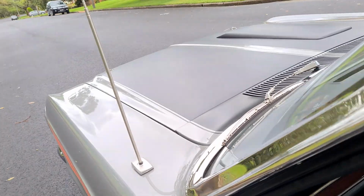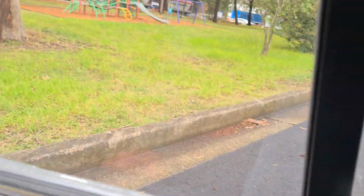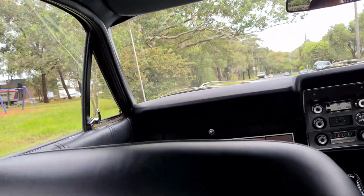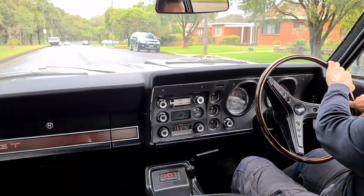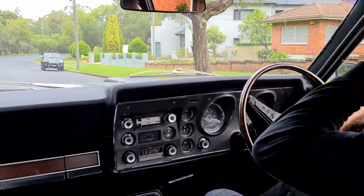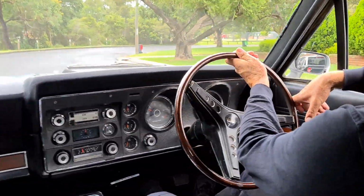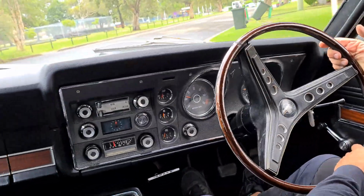Okay, let's jump in and have a drive. Just hold on. I'll get in the back. Hold on. Now, because it's 69, there's no seat belts, so what you have to do is sit down and hold on. Plenty of get up and go, what? Sounded good. So all the gauges are working. 6 grand tacho, as I said.